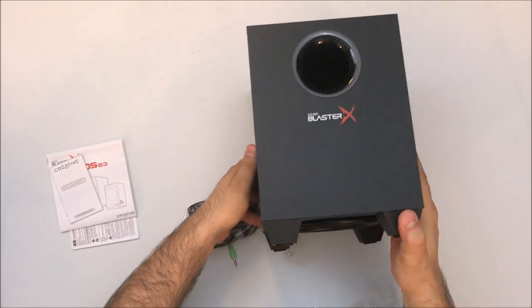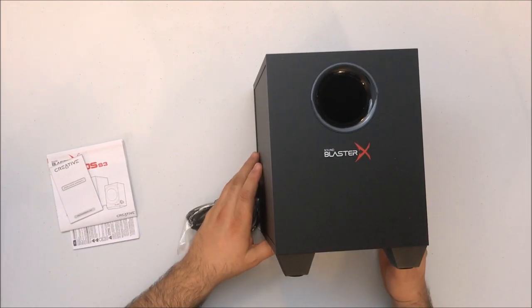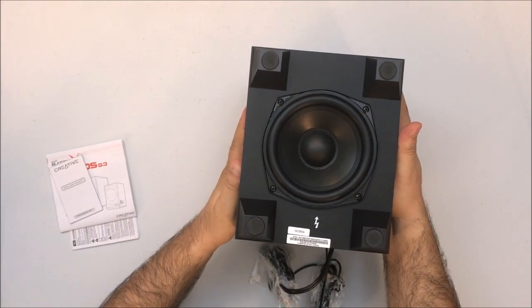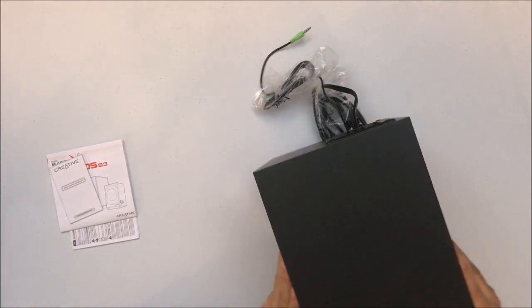So I'll let you guys take a look at that. It's a subwoofer. It's a box with a hole in it. And the speaker is actually at the bottom, pointed towards the ground. So, you know, it's a subwoofer, pretty standard.